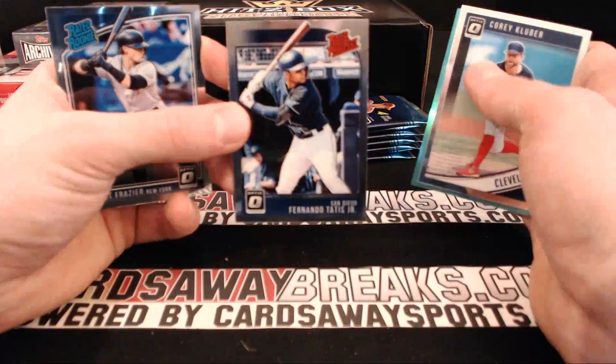Rookie debut, Clint Frazier. Sweet-looking card. Topps Chrome. 18 Chrome. Rookie debut medallion. Beautiful. New York Yankees. Going to Braden D. Bam. Rookie debut, Clint Frazier. Little medal. That's awesome. Here we go, Yanks. Beautiful.